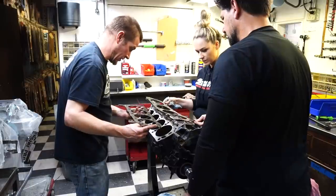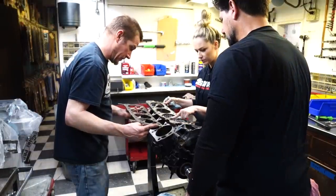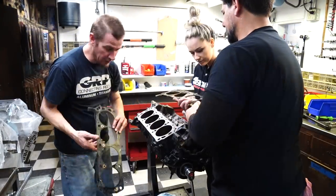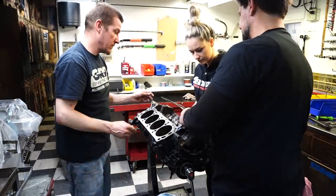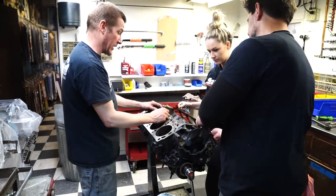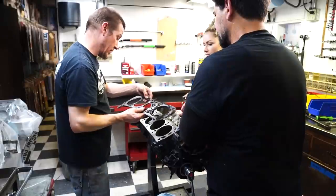It would have been this one if it was this side. I don't see anything. This is the head side, so this is this side. Okay, that's that side head gasket. So it was that head gasket. I didn't see anything on that head gasket. So, 60. There you go.